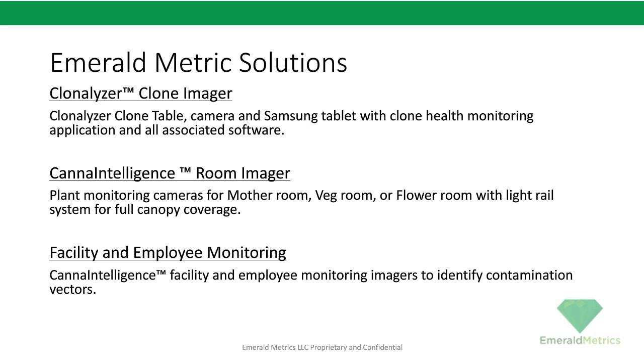We can help you determine, based upon what your needs are, when your best times to harvest are. We can look at the amount of growth that's happening in your top colas to tell you if they're still growing vibrantly or if they're starting to turn, so it's more time that you can start harvesting. We can look at your canopy levels. We can look at the size of your canopy. We can monitor how fast plants are or are not growing for you.